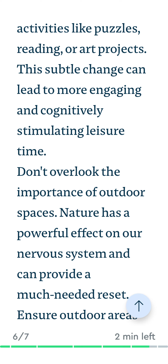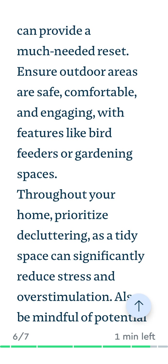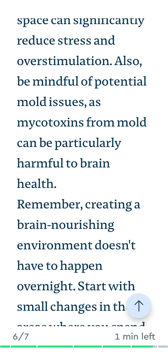Don't overlook the importance of outdoor spaces. Nature has a powerful effect on our nervous system and can provide a much-needed reset. Ensure outdoor areas are safe, comfortable, and engaging, with features like bird feeders or gardening spaces. Throughout your home, prioritize decluttering, as a tidy space can significantly reduce stress and overstimulation. Also, be mindful of potential mold issues, as mycotoxins from mold can be particularly harmful to brain health.